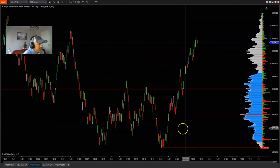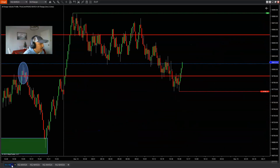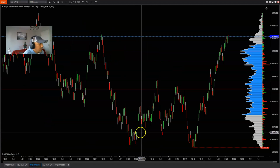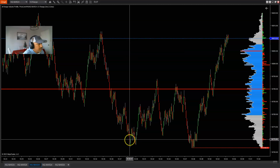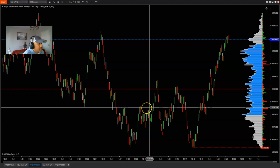This was a good opportunity to take a trade going back up. When it tapped into the higher time frame, I didn't take it, because I stepped away from my computer. But this right here with this rejection, this is the area of demand off the 60 range chart. It started breaking higher, breaking structure to the upside here. Pull back, broke structure here.